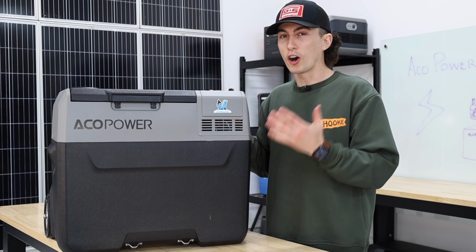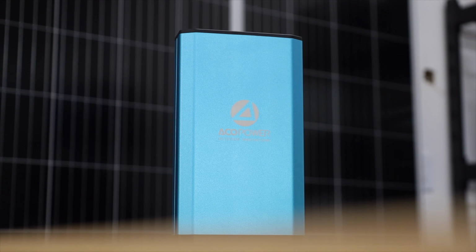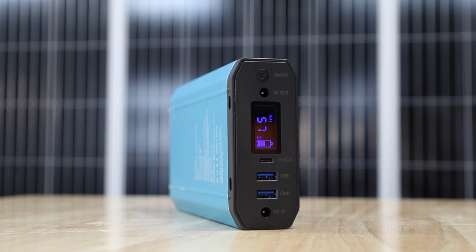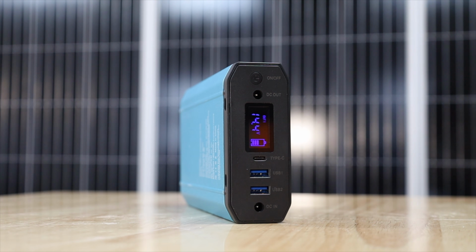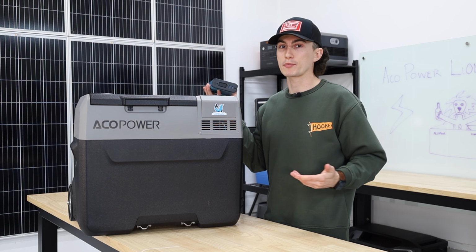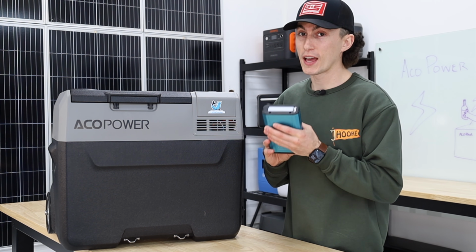I just really like the compact layout of this. And I like that they know who this was designed for. This battery bank has a little screen on it. You run USBs, a USB-C, and then you have a DC in and out port on it. So you can actually use this to charge phones, laptops, and they even include a little light on the front. And you guys know, if you've watched any of our other videos, I'm a big light guy.